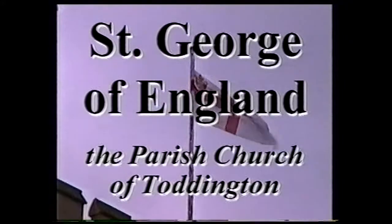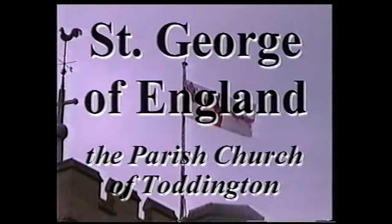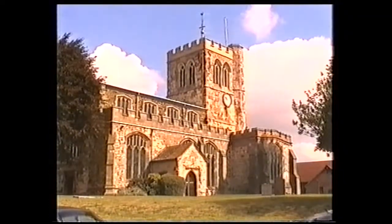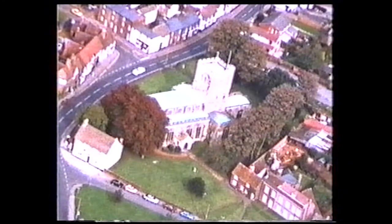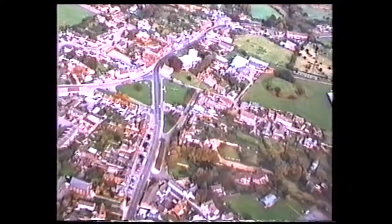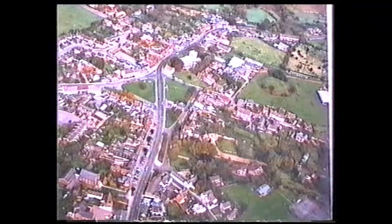Ours is one of 4 churches dedicated to St. George of England. Our church was consecrated in 1222, the year that St. George's Day was finally settled. This building would have replaced an earlier one, probably of wood. The earliest representation of our church is on the acres map of the Toddington estate, dated 1581.